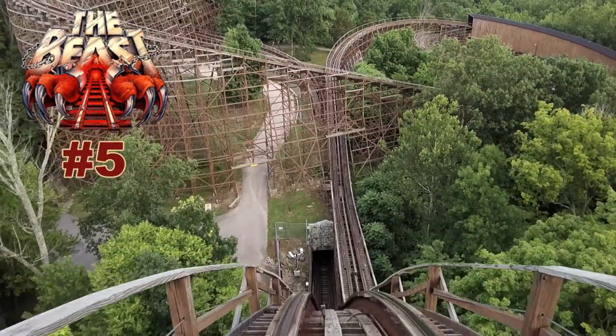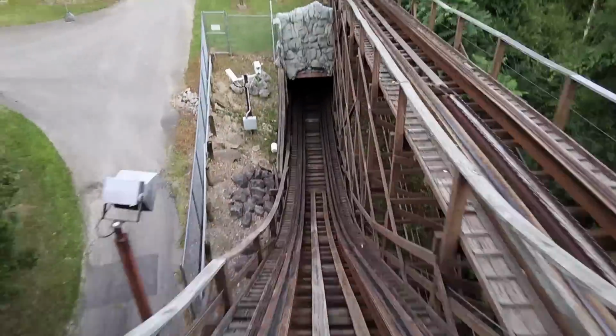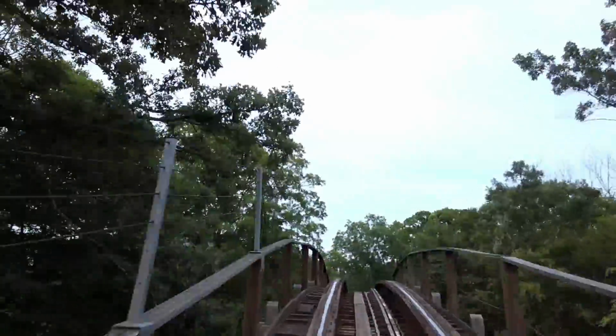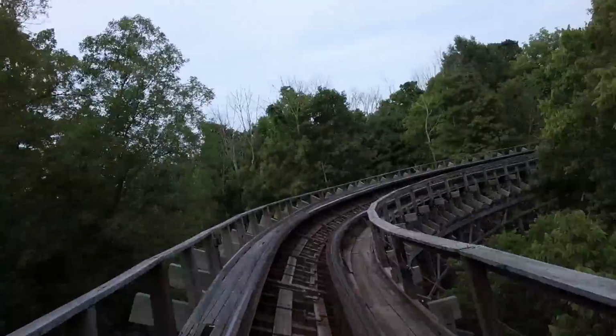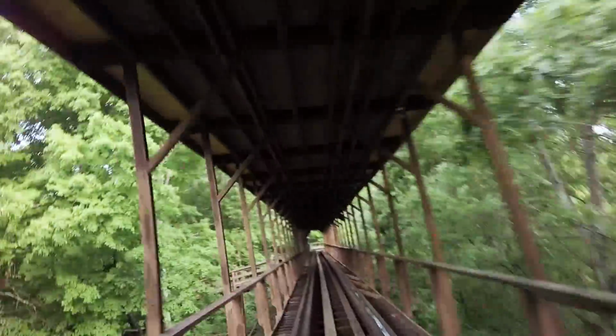Kicking off the top 5, I'm staying at Kings Island and I'm going with the Beast, the massive wood coaster built in-house at Kings Island in 1979. The Beast is probably the most well-known wooden roller coaster ever built. Hell, even R.L. Stine wrote a book featuring the legendary roller coaster. The Beast opened as the longest wooden roller coaster in the world and still holds that record today. That just goes to show you how ahead of its time the Beast really was.